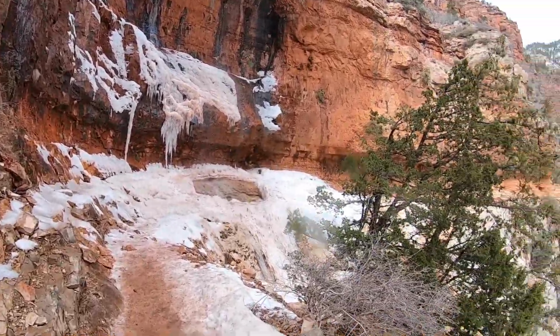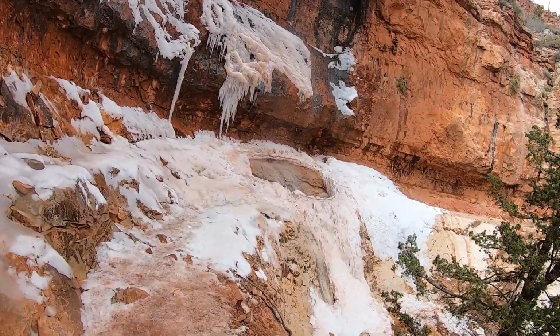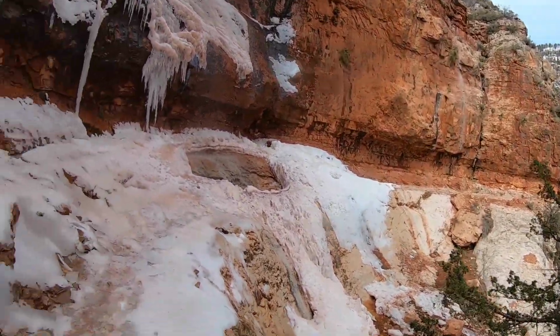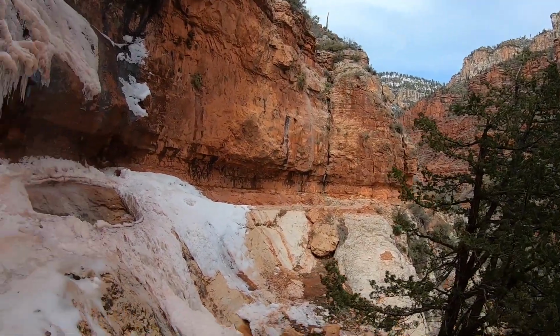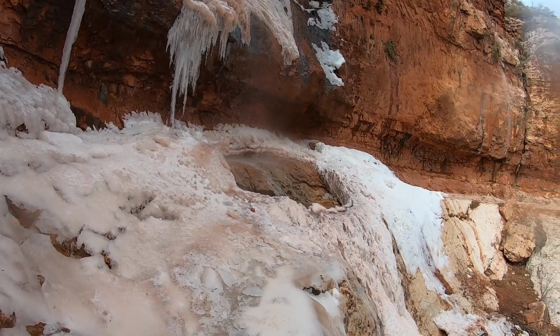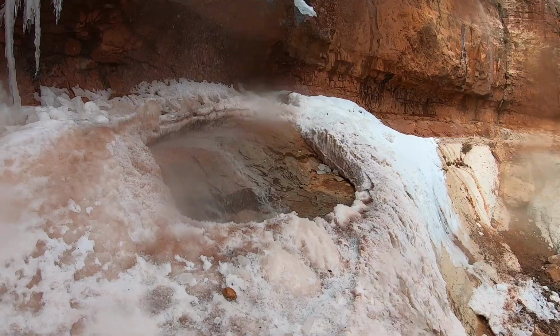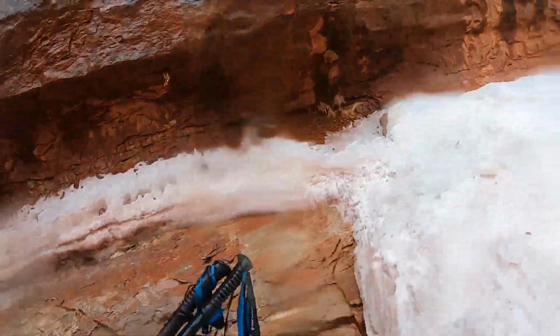Okay, this spot is where I heard of people turning around. I've also heard of people going down this way. This honestly doesn't look too bad. I just saw two hikers in front of me, or runners. They made it. Oh gosh, I'm getting misted. And that water is cold. Holy cow, dude. Jeez.